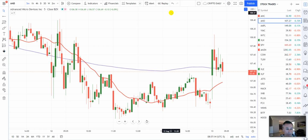Here we go, guys. Friday, August 13th. Looking at the 5-minute chart. Each candle's 5 minutes of price action. Excuse me, on AMD. And we're going to see how this candle closes out here. Got a couple of minutes, a little over 2 minutes. Could be a 2 up, 1 down.